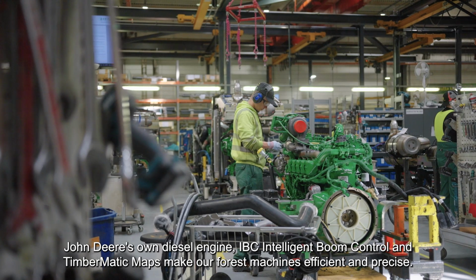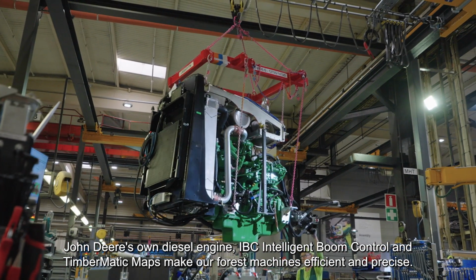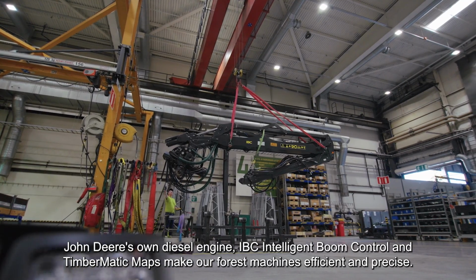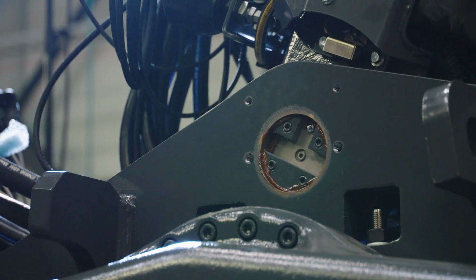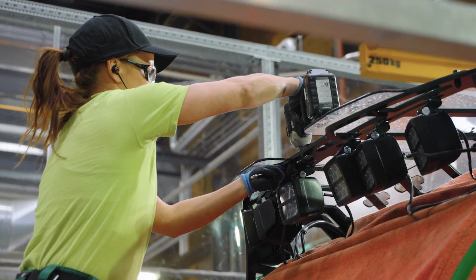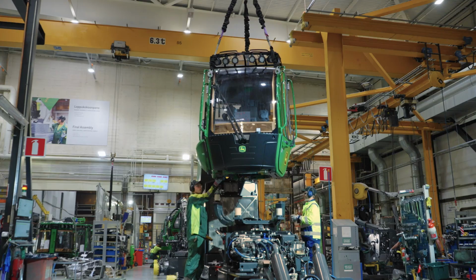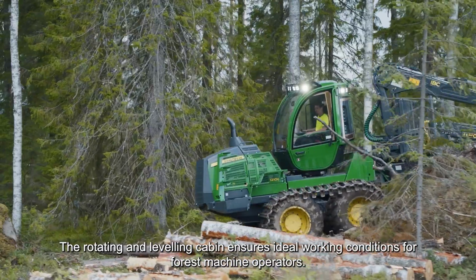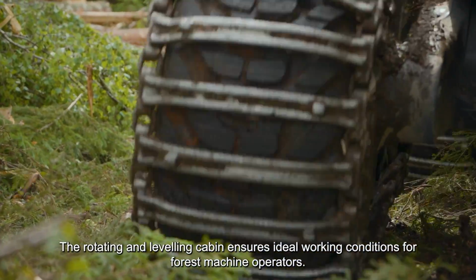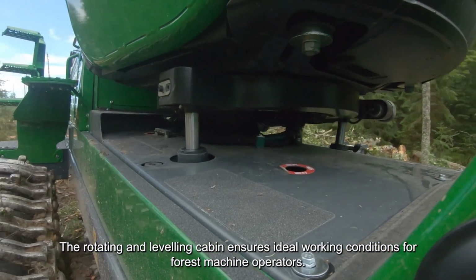John Deere's own diesel engine, IBC Intelligent Boom Control, and Timbermatic maps make our forest machines efficient and precise. The rotating and leveling cabin ensures ideal working conditions for forest machine operators.